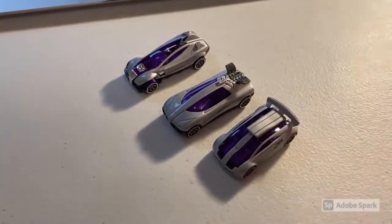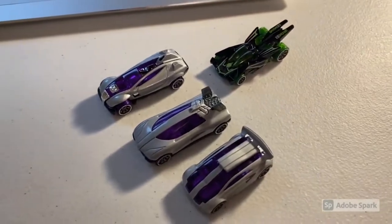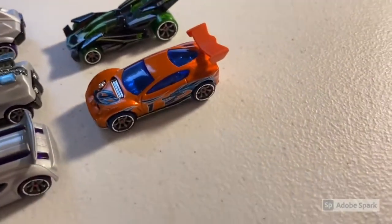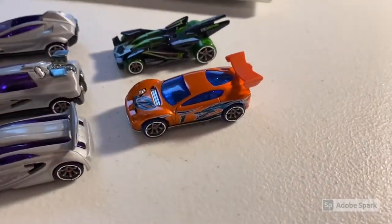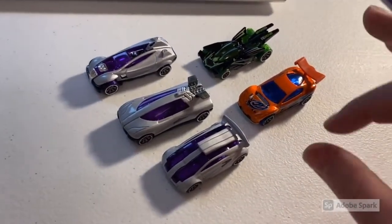So CM6 Technetium. Then he also purchased a CM6 RDO2 and a CM6 Orange Wing Synchro, which is a gorgeous car. Just the black wing doesn't do it justice. I'm a big fan of the Orange Wing Synchro. So these 5 cars right here sold for a grand total of $100 even.